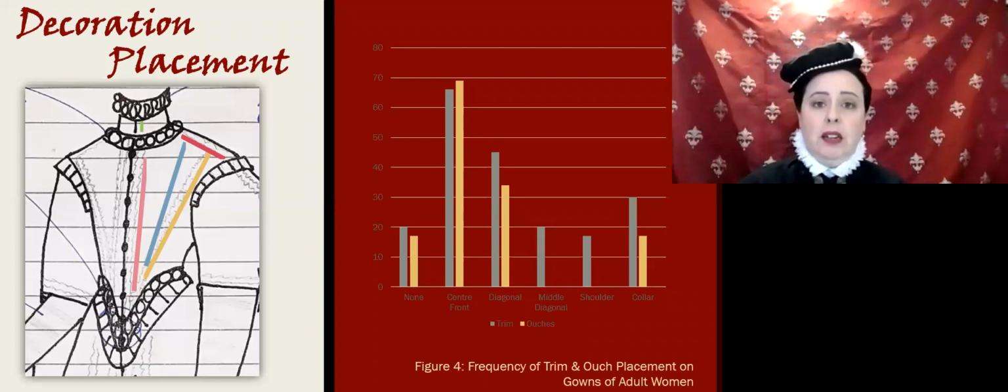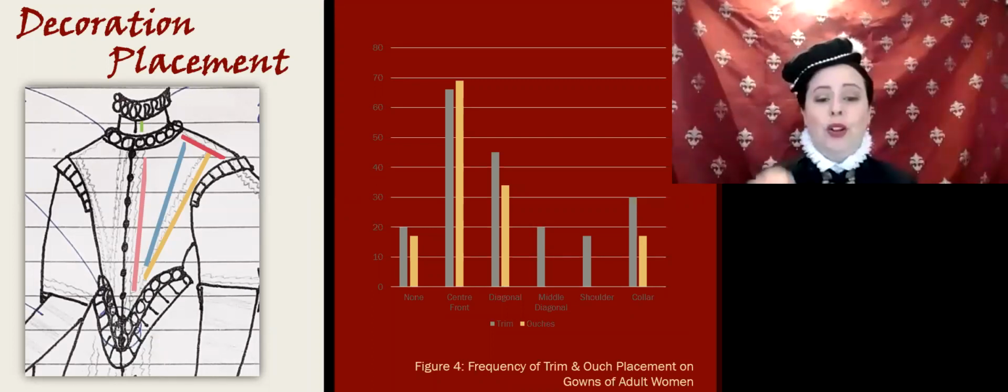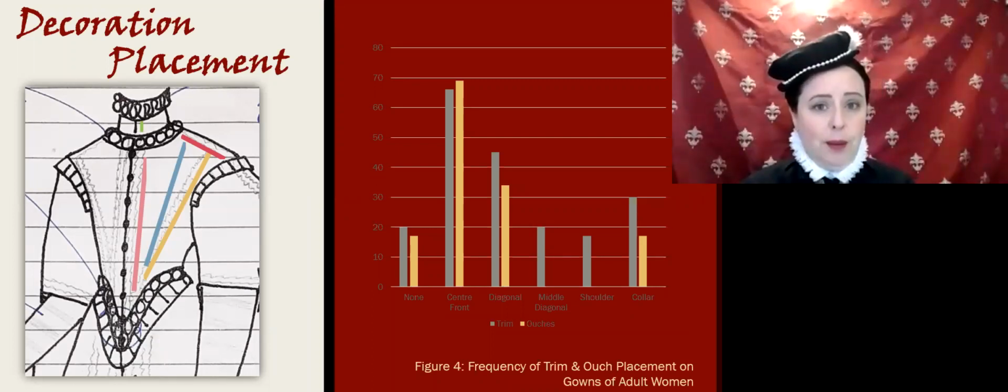The middle diagonal is definitely rare. It's seen on one or two portraits of Anne of Austria. So I'm wondering whether it was a fashion that popped in briefly during her reign. Perhaps she let it and disappeared afterwards again. So we're narrowing down now on what we expect to see on the doublet of the quintessential gown.